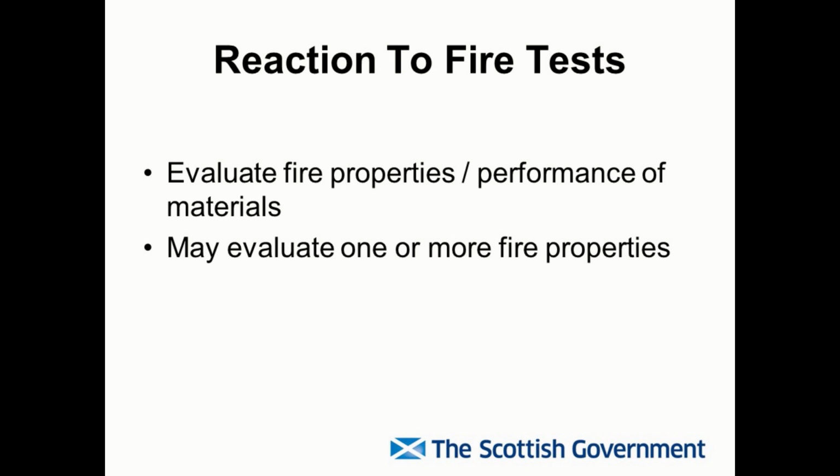As a result, there are hundreds of standardised fire tests which are used to evaluate fire properties of materials, components, systems or assemblies across a wide range of applications. Given the wide range of uses of many different materials, components, systems or assemblies, there is a need for a wide range of standardised fire test methods at different scales to help provide confidence that the fire properties of the material will be adequately understood across applicable scenarios.